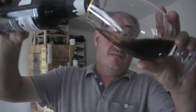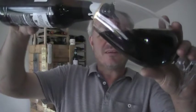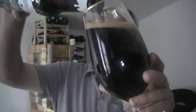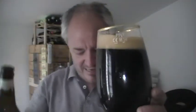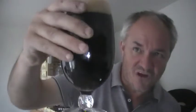So, very dark. It does make me laugh when it says it's a milk stout. You don't see the milk in the colour, that's for sure. Ooh. Well, glass over a little bit too much there. Sacrilege. Don't like spilling beer at the best of times, especially when I'm sober. So lovely dark colour to it, tan head, can't see any carbonation, not in that colour, it's just too dark to see anything.